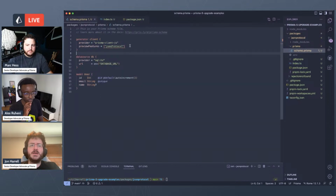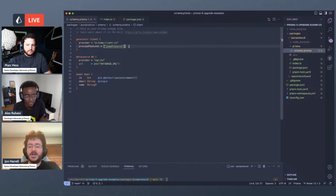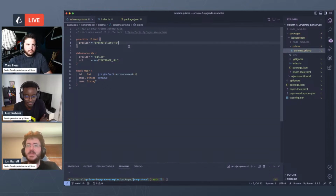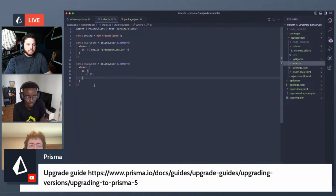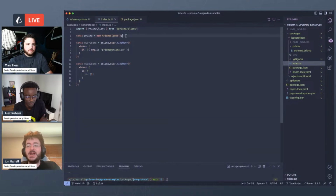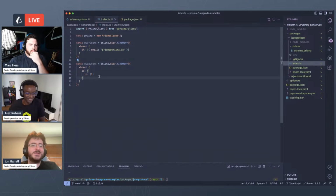If we go to the schema.prisma, like I mentioned, the sort of hint is that this JSON protocol feature is deprecated. You can just get rid of that. So this code base is now Prisma 5 ready, Prisma 5 compatible. I'm sure that we're going to see this great app do a lot of awesome things when I find users and do nothing else. Cool.